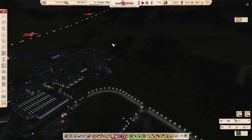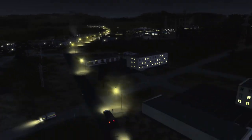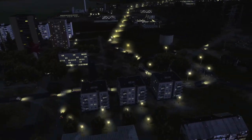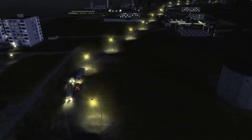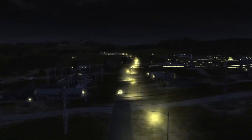So look how beautiful it looks. Let's enjoy this one a bit. This is the road going to the border crossing, and some of you said that you like it. I think Hala was the one. So these are the street lights going to the border crossing.